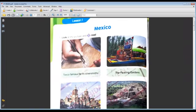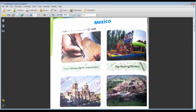We are going to talk about Mexico. Mexico is a popular country in North America. First, we have four pictures. Look at the picture, okay? Number one, picture number two, picture number three, and picture number four.